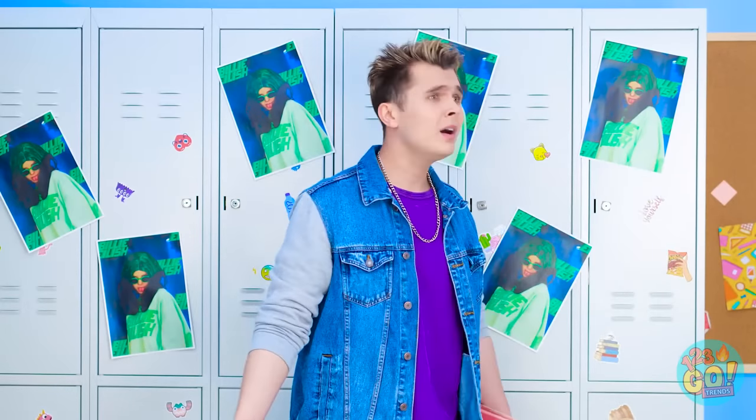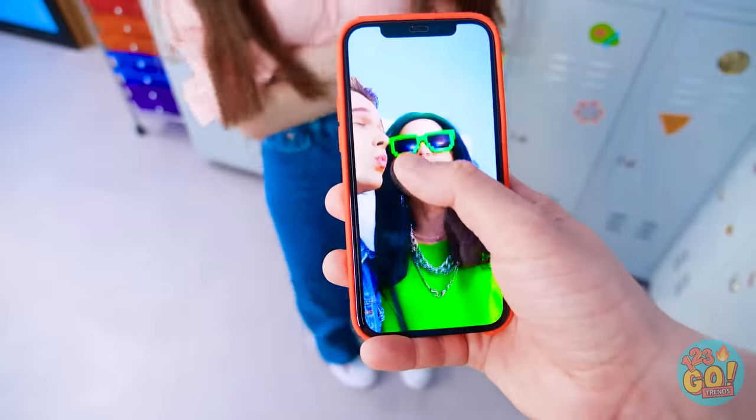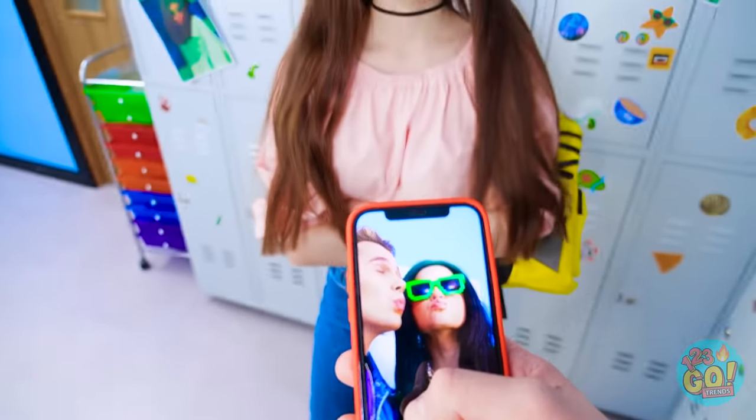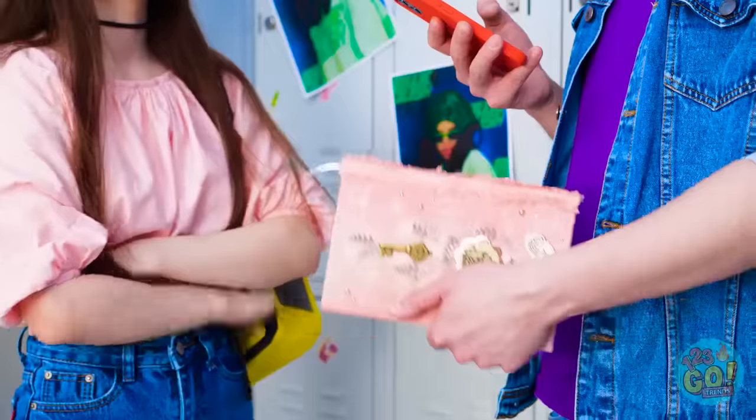Whoa! Where did she go? Guess she wasn't gonna stay forever. But at least I have the photos to always remember her. It was almost a real kiss, too. Jake? Did you have something of mine? I just wanted to meet Billie Eilish!